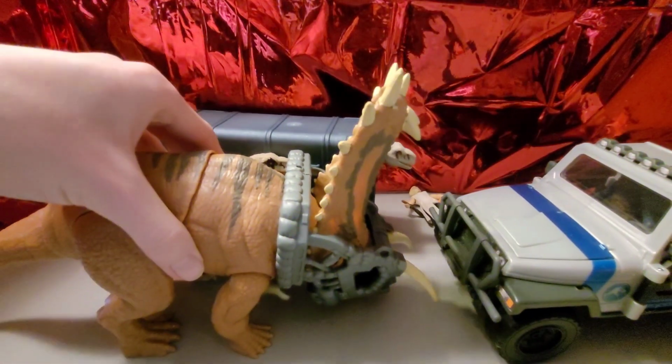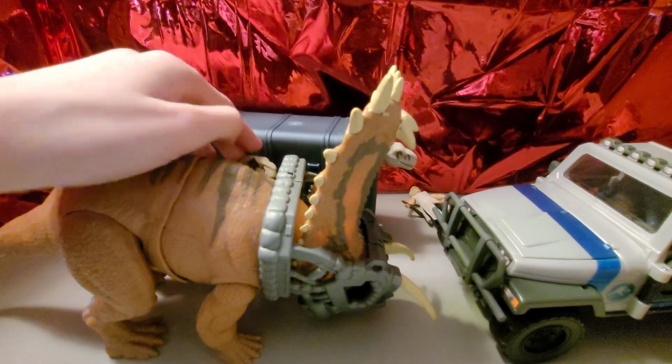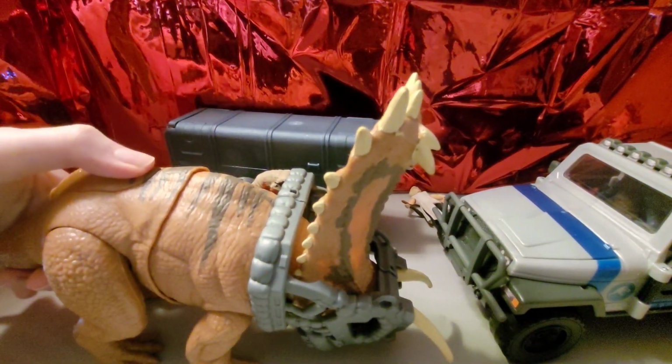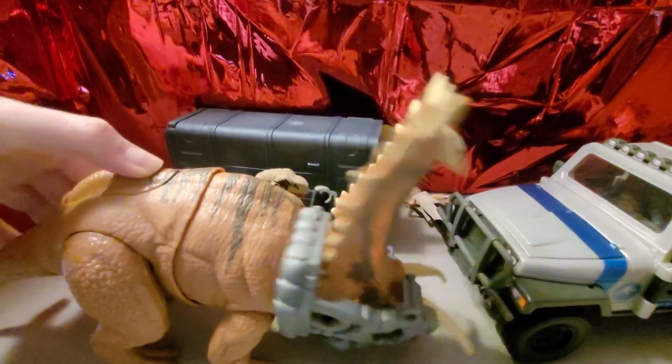And finally we have the Dino Escape Pentaceratops. This is one I was really surprised to get. I was not expecting to get this at all. But yeah, I'm glad I did. Just push the button in the back. Shake it well enough.